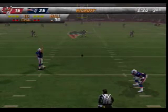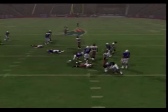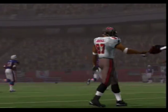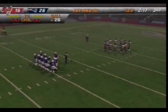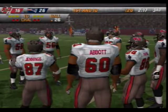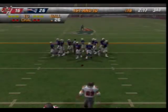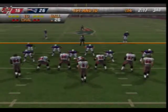New England comes in to kick off. Lined up for the kickoff. Jennings back deep to return. From the two. Let's see if this possession is more effective after their last possession ended in a punt. Ball on their own 26. First and 10.